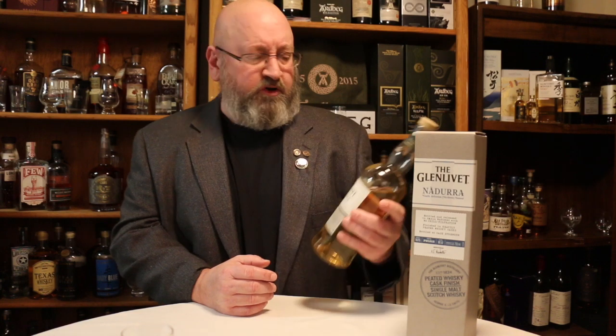Alrighty, so coming in at number 10 is the Glenlivet Nadurra Peated Cask Finish whiskey. This is bottled at 61.5% alcohol by volume. Sells for about $75 here in the United States. I first tasted it at a bar in Scotland. Even though I did a tour of the distillery and liked the whiskeys I had there, this is one that I actually like the most.